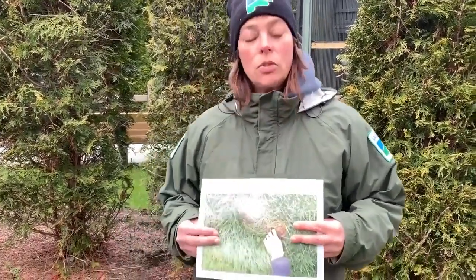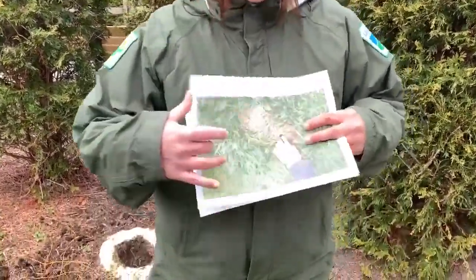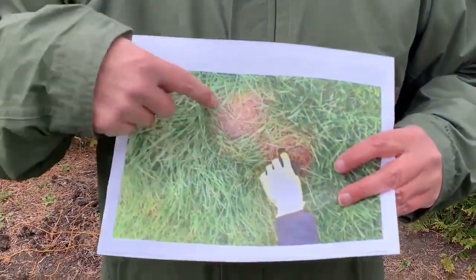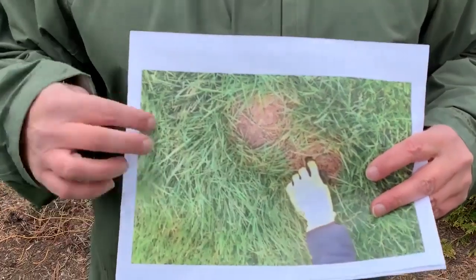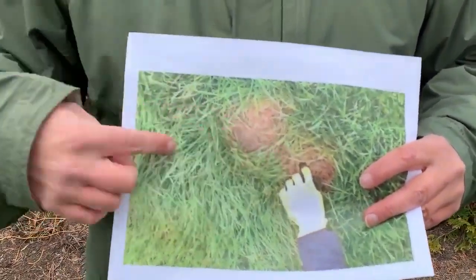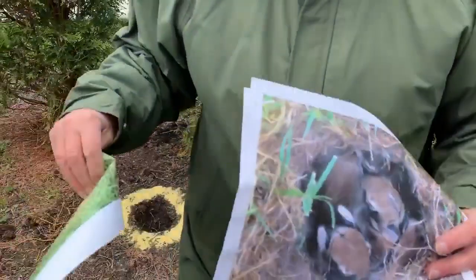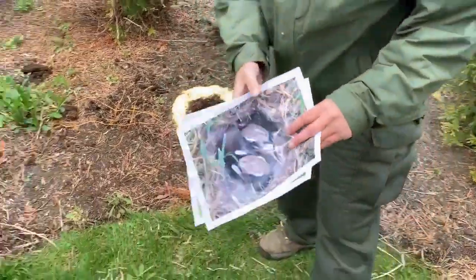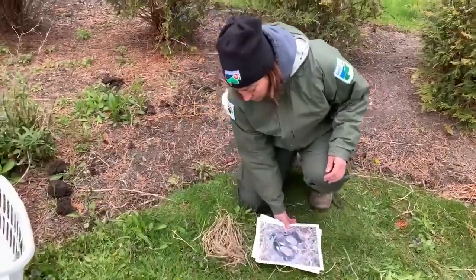So the main 2 reasons we get them in is lawn care equipment and people's pets. When you start going out to do yard work and things like that, one thing you can do really quick, especially if you haven't cut your grass yet and it's tall, is look for any brown grass amongst all the green grass. That's a good sign that that might be a baby rabbit nest. And once you pull all that dry grass back, this is what you're going to find. And we kind of have an example down here for you.